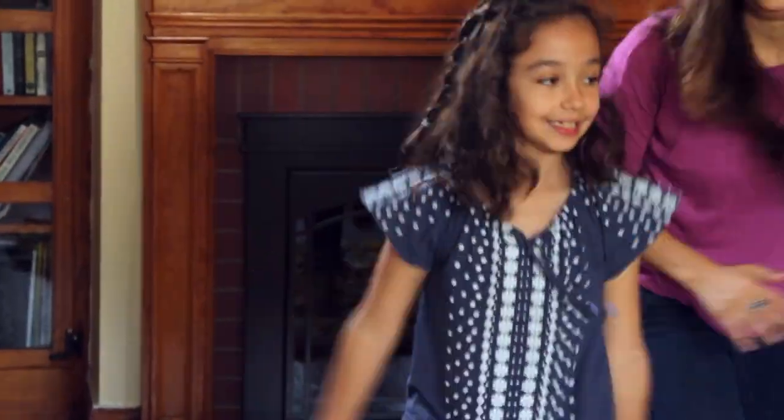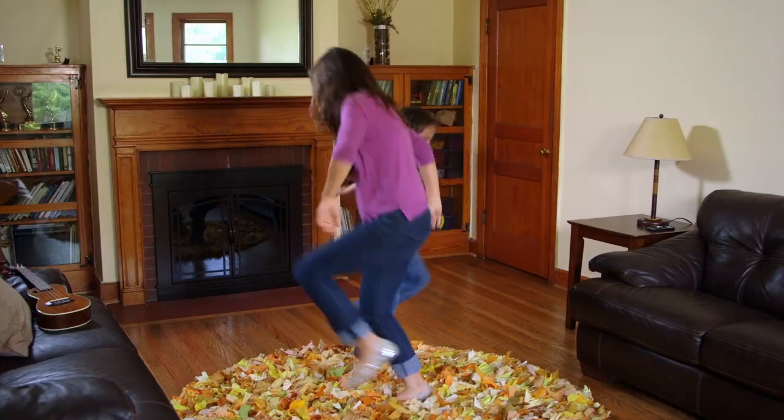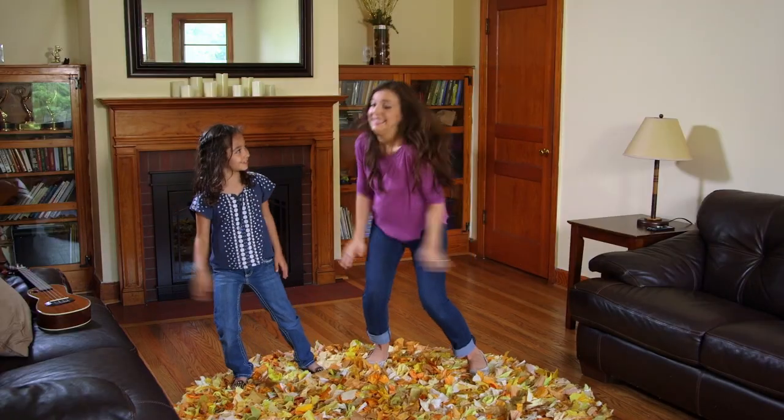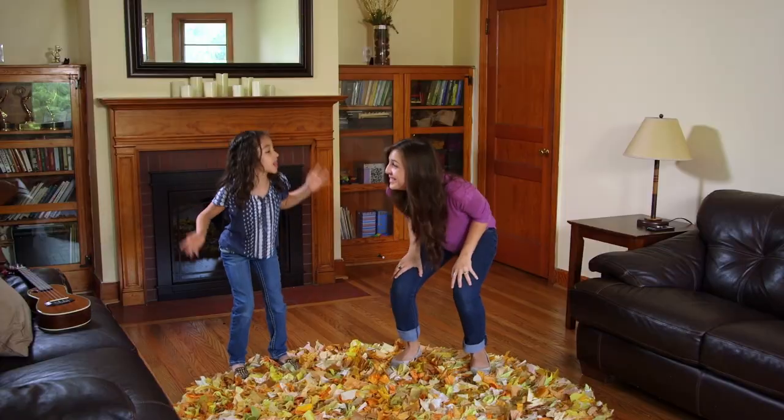Our jam session wouldn't be complete without a dance party. Dancing is a great brain booster, and plus, kids love to do it. When kids move, it wakes up parts of their brain used for learning. When they move side to side and up and down, it gets their brains ready for the patterns of reading.